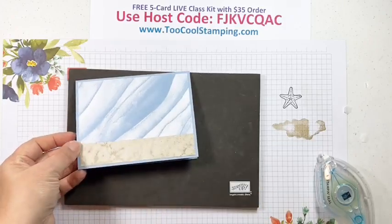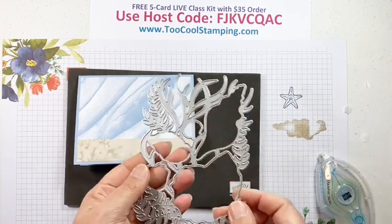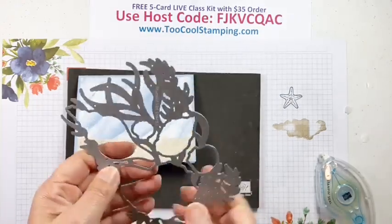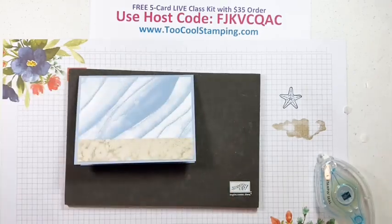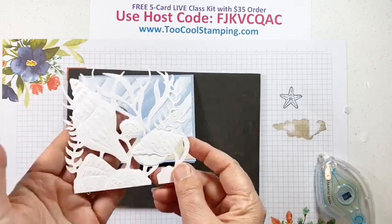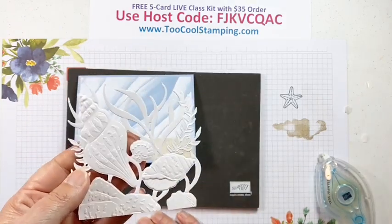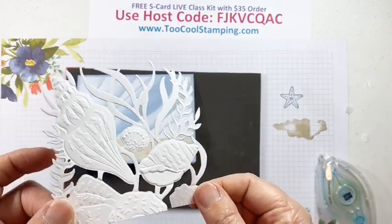So it kind of looks like a little bit of ocean, a little bit of beach. And then this time I cut a 4 by 4 piece of basic white and used this large die from the Seashells dies. It's like that tongue twister. And this is what I came up with. So you can see this is the die, but then you can also see this beautiful texture. Let me show you how I did that.